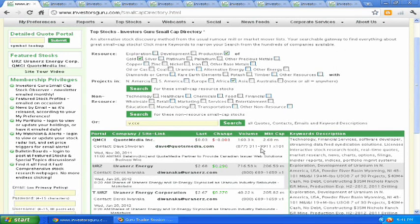If they have an 800 number, I usually put that in there. Their most recent news release, if you click on that, that'll pop up. And then there's a keyword description on here for resource companies. It'll tell you what stage they're at, exploration, development, production, what continents they're focused on, what countries, what properties, if they have an NI 43-101 resource, if they're drilling, property names.